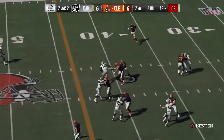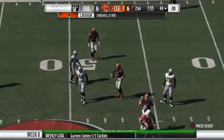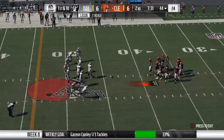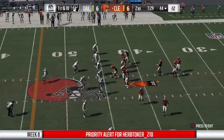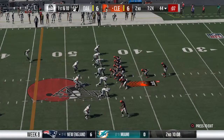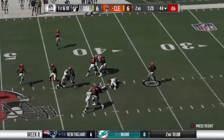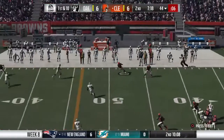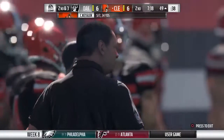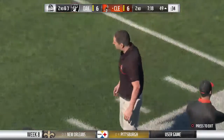On 2nd down, here's Kessler. And he'll get up near the 45. They'll spot it at the 44. 2 yards on the pickup there, but it's enough to give him a new set of downs. Now a play fake here on first down. Brought in by Coates. And he's able to take it across midfield before going out of bounds. 7 yards to pick up on the pitch and catch.